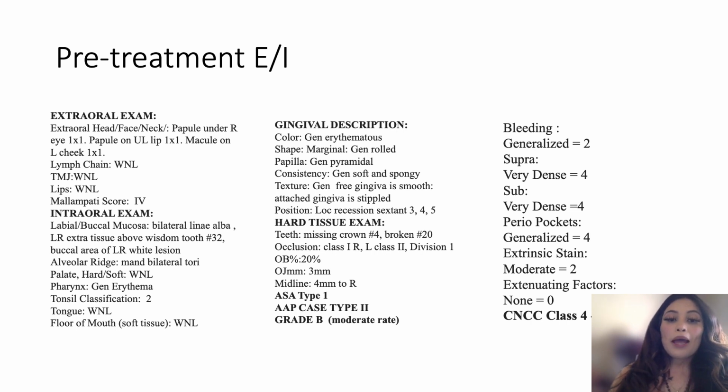So after reviewing the bleeding, which was generalized, the supra was very dense, and the sub was also very dense. The pockets were generalized 4. Like I had mentioned before, there were a couple 6s, 5s, and 6s. The extrinsic stain was moderate, so that put him at a CNC class of a 4.